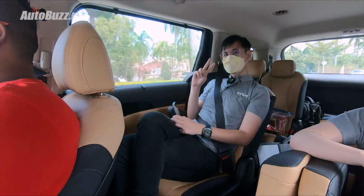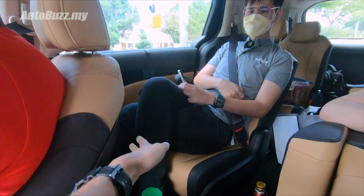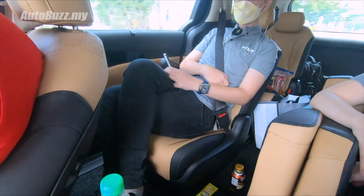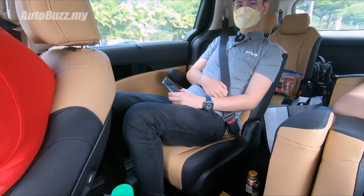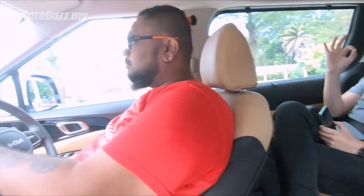Look at this tauke here. I feel I'm boss now. With his legs folded up and still plenty of room. Okay, straighten out your legs. Try to fold again. See how difficult it is to fold? No problem whatsoever.